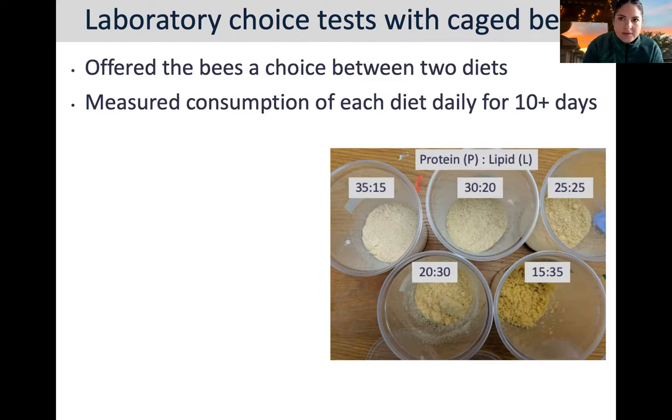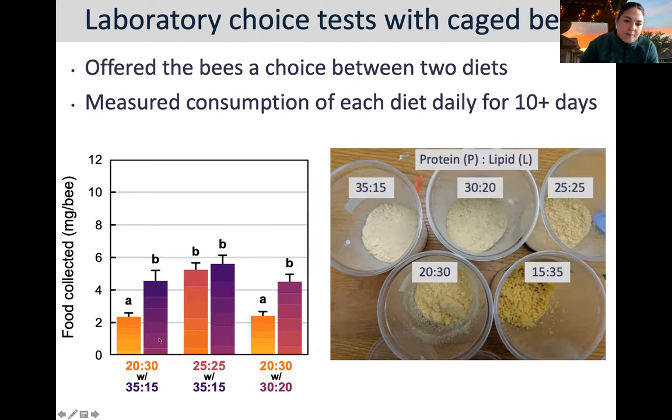And then we looked at whether they were consuming the diets at random. That means that they were consuming the same amount for both diets, or if they were actually choosing one diet over the other. And indeed, that was the case only for these two groups. So when they were offered the 20 to 30 versus the 35 to 15 pairing diet, they prefer overwhelmingly to eat the high protein diet compared to the high lipid diet.